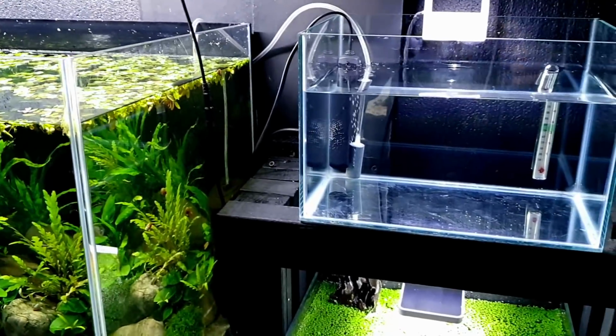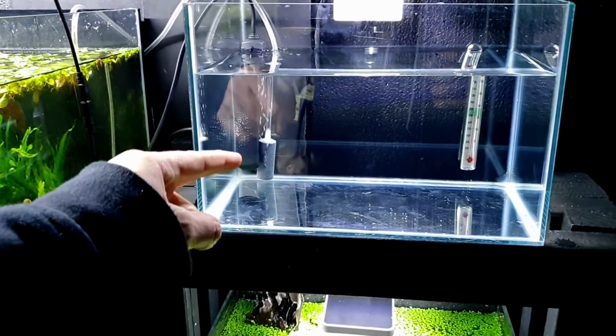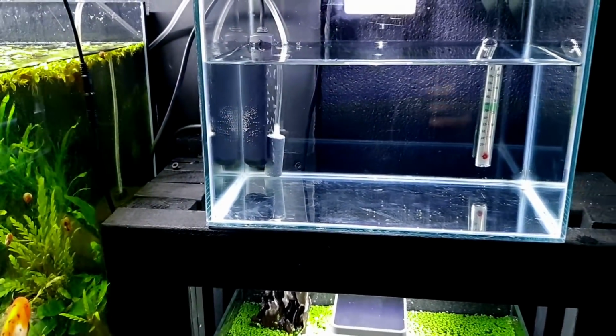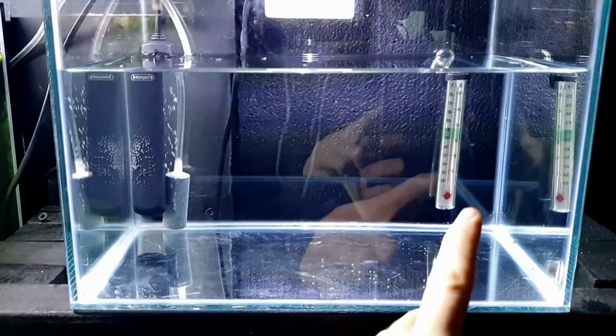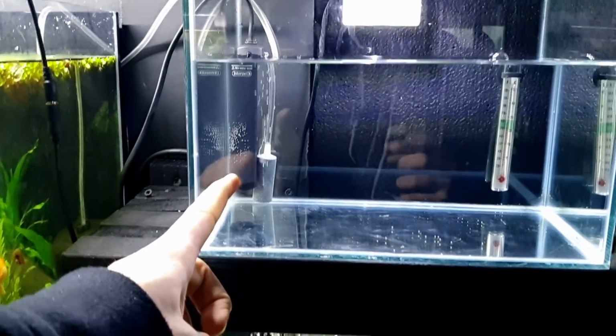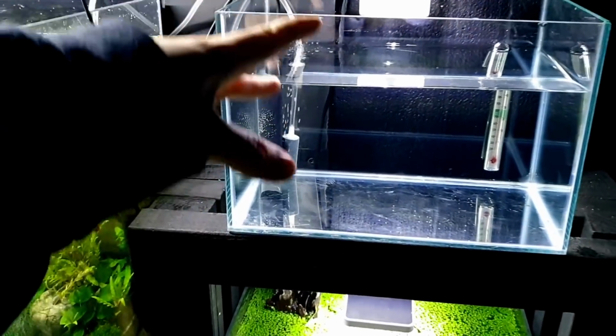Here's what I've done. I've set up this little tank, got a little air stone in there. I'm going to get a little sponge filter to put in as well, but it's not arriving till tomorrow, or I might just go and buy one. I don't even know yet. Anyway, temperature 25 or 26, something like that. Got a nice little nano heater in there as well, Interpet Nano. A little light, that's more for us just to look at it more than anything. But there's the eggs, look.